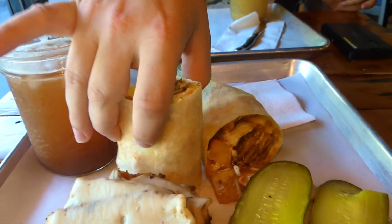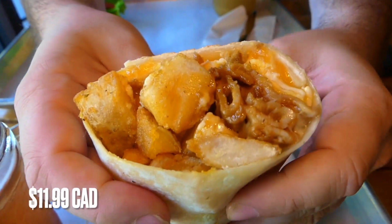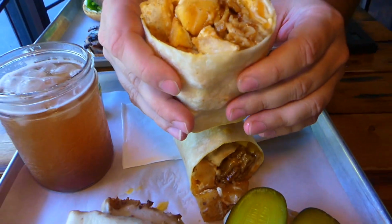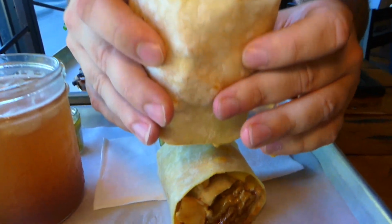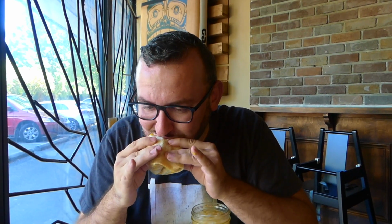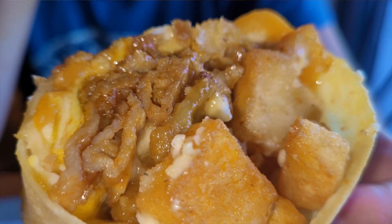Let's start with breakfast. Let's do the tocino burrito. There you go. So once again, whole bunch of tocino in there, and it's dripping from the bottom, so there's probably some sauce, some potatoes. Oh yeah, that was literally just full of tocino and potatoes. Tocino, beautiful sweetness coming through, and of course those potatoes nice and hearty.